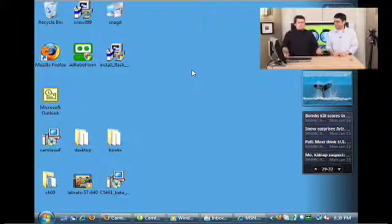The other thing I want to mention is a new interface. I don't know if you notice it. It's very beautiful. It's glassine-like. It's called Aero. So if we open up a window here.